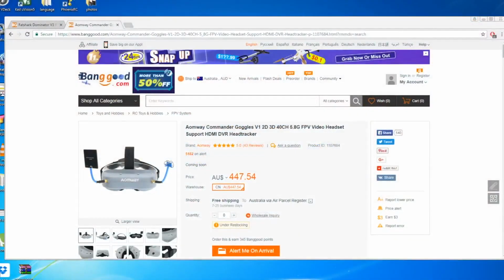So when the Aomway Commander Goggles V1 came out, there was a lot of hype about how good it is. It seems like this is the best thing that ever came out after Fat Shark, and this is very price competitive with Fat Shark. And there were a lot of pre-orders, and it has been sold out. So I was curious about these Aomway goggles. I don't have one, but I decided to look at all the videos on YouTube and also RC Group forums.